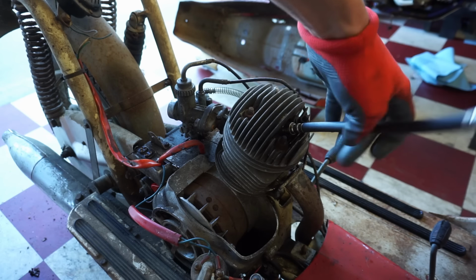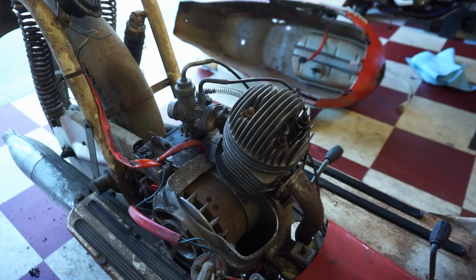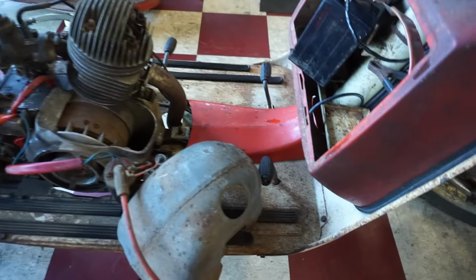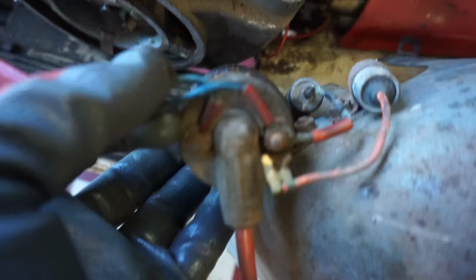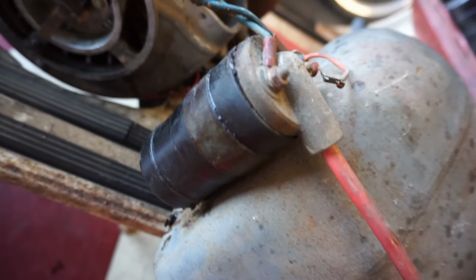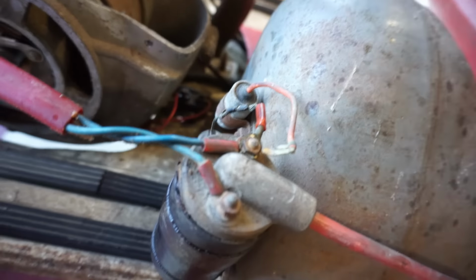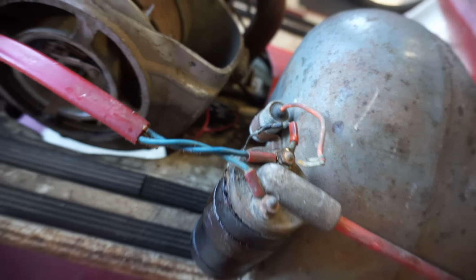I left a battery charger on it overnight and it hasn't run correctly since. I don't know if that coil got hot overnight and fried, but I'm pretty sure that is the problem. You can see it's all cracked and peeling, and I don't know if you can buy a new coil for these or what. I even tried a different condenser on there, and that didn't make a difference.